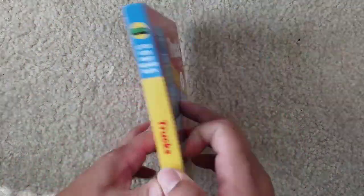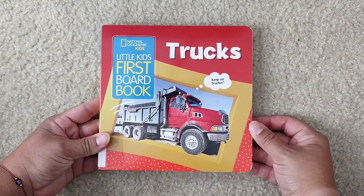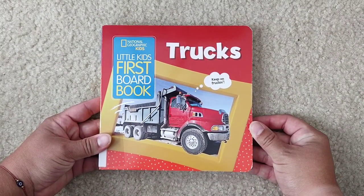The end. Now, I want to know, have you ever rode on any of these trucks before?